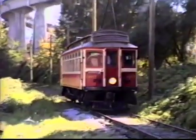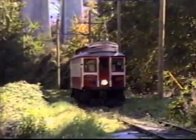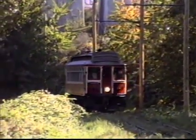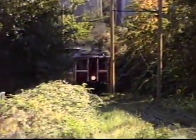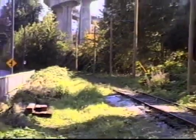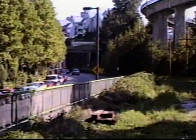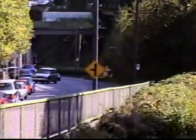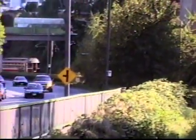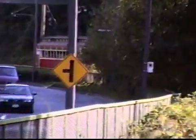Leg and Boot Station is now the halfway point because of the extension that has occurred to Ontario and 1st Avenue, and last year in 2001 extension to Quebec Street. And we see off in the distance the interurban coming back into Granville Island Station.